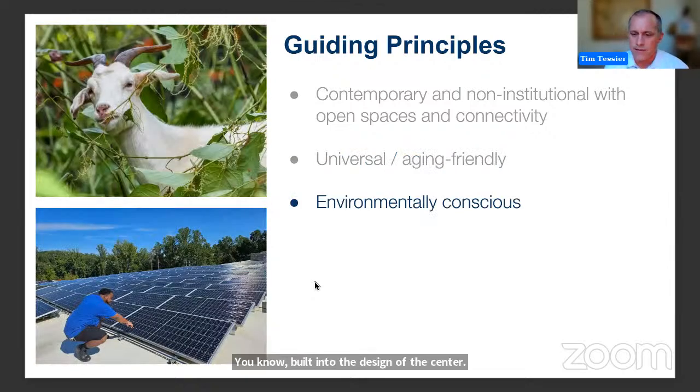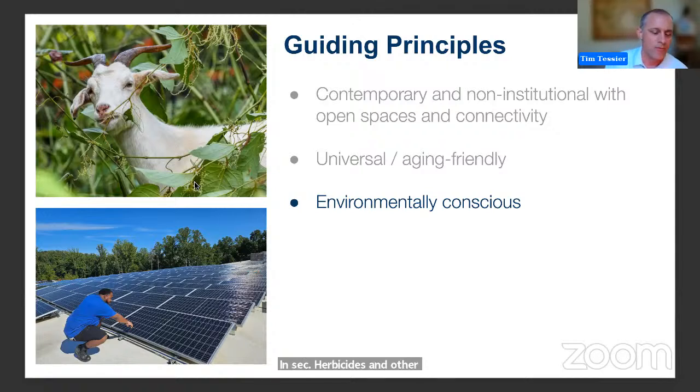Third principle, environmentally conscious design, and not only design, but the process of getting to the final building. So no, we don't have a barnyard at the center, but we did enlist the help of some goats to clear a bunch of invasives out of the hillside that leads down to the pond. As opposed to using herbicides and other harmful chemicals that would leach into the water supply, we were able to enjoy the company of the goats as they chewed up those invasives.